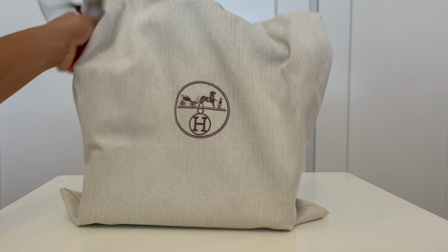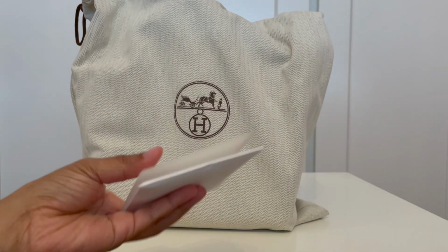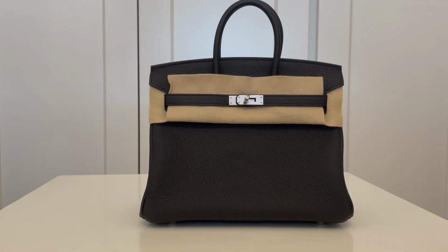The rumors are true. All that I got in this box, other than the pillow, was this booklet, but no raincoat. I have never used a raincoat, but even if I did use raincoats, I do have a raincoat for my other Birkin 25, so not a big deal. And here it is, guys. It's a Birkin 25, color noir, Togo leather with palladium hardware.